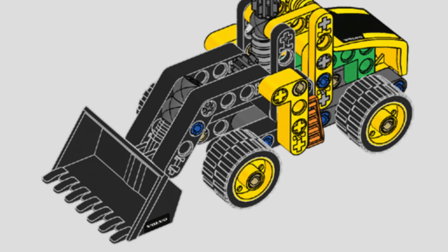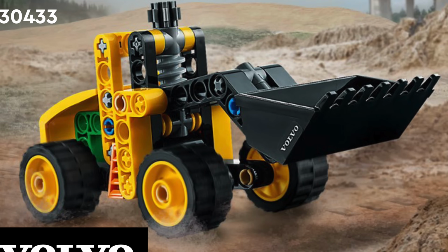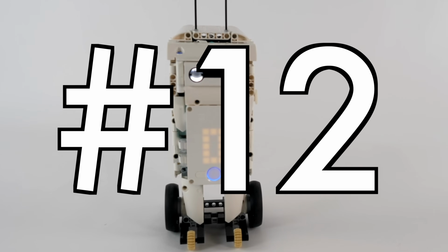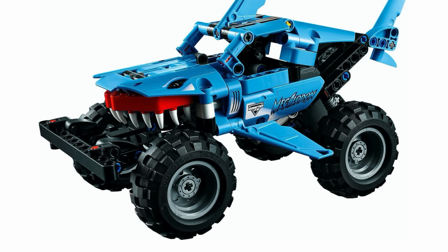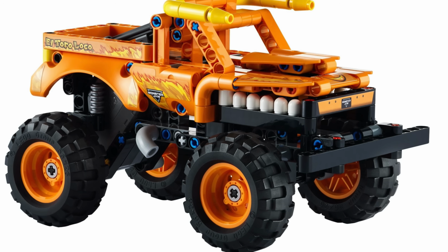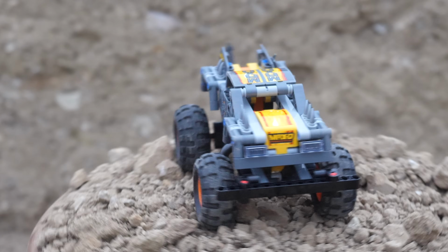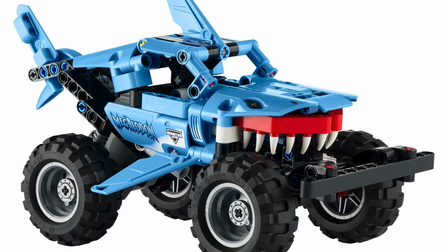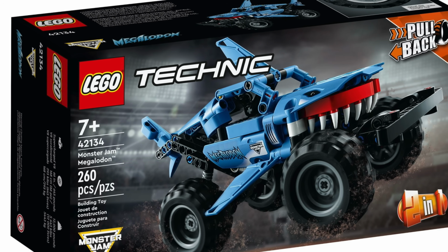LEGO Technic should definitely keep making polybags, since they provide a great introduction into the world of LEGO Technic at a low price point. Here we have the Monster Jam El Toro Loco as well as the Monster Jam Megalodon sets. I put these together simply because they're not different enough, and if I ranked them separately, I would be repeating myself a lot. These are the successors to the Monster Jam sets of last year, and I definitely think that the Megalodon is the best Monster Jam pullback ever. I love sharks, and this one looks so menacing.